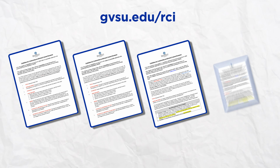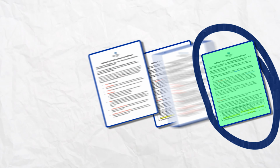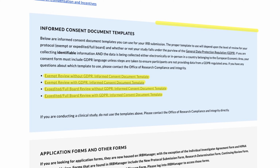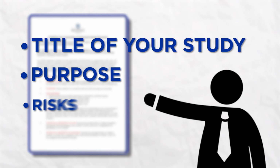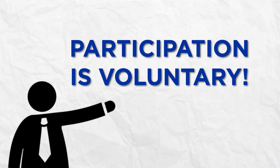GVSU has templates that you can follow based on your study. Once you determine your level of review for your study, you'll be able to select the appropriate template from the website. Most templates will ask for information such as title of your study, purpose, risks, and procedures, as well as a statement that says participation is voluntary.